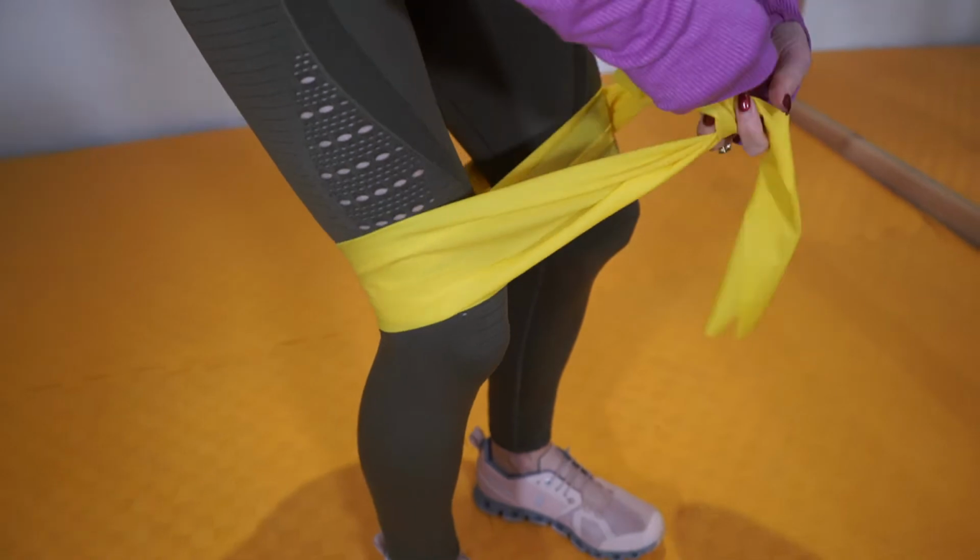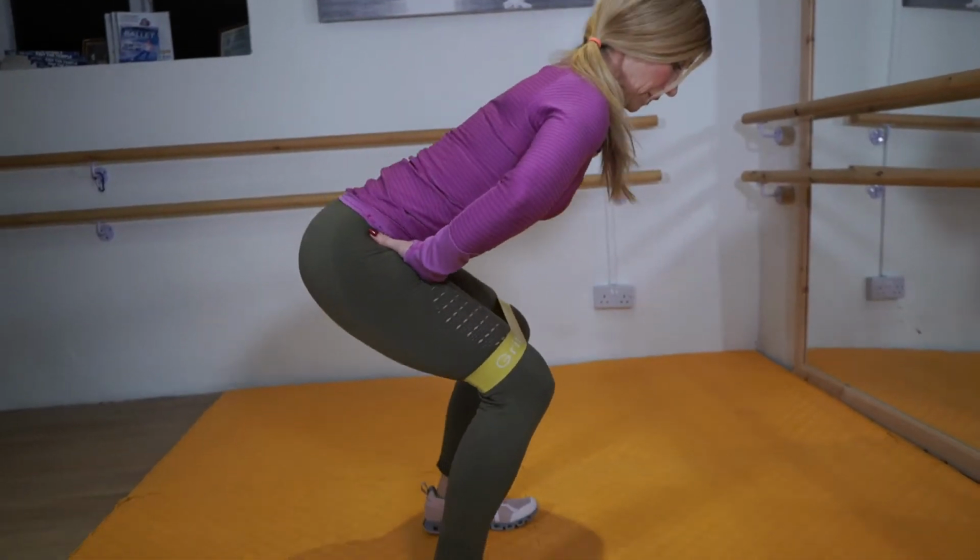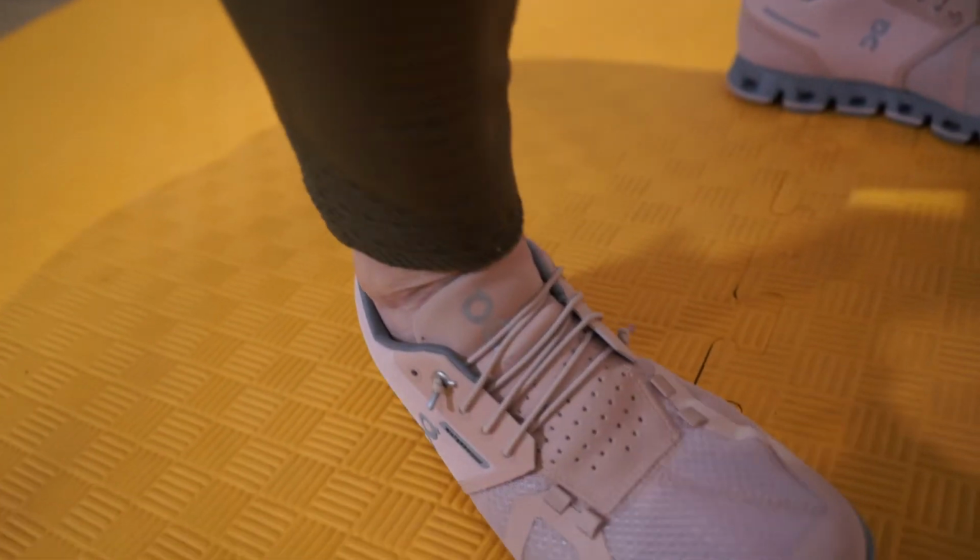We can do this by using a looped band, or you may have one of my yellow bands that you can double up and put round the lower part of the thigh. Sit and bounce in a small range of motion and spread those feet outwards. Then you can move on to your favorite moves, but just check that you're covering everything.